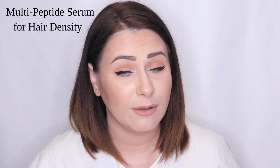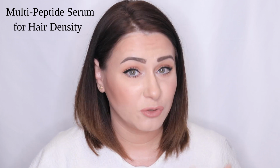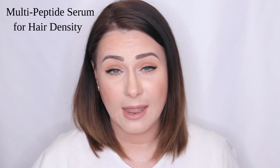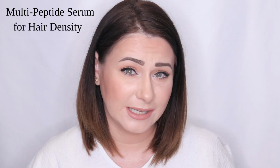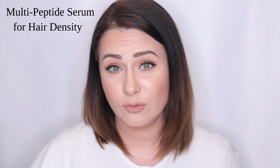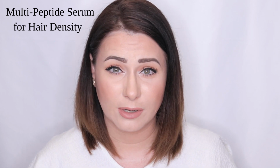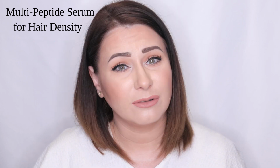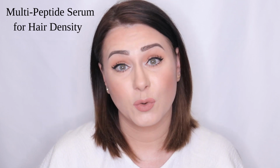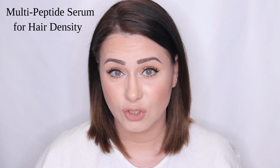Now, the only thing I wanted to say about this product is that whilst it absorbs quite easily, I do feel like the hair gets a little bit sticky where the product touches the hair. So I do feel like you shouldn't be applying it right after you've washed your hair, but probably the day before you know you're going to wash it, because otherwise it's going to weigh down your hair. That's really the only issue with it.